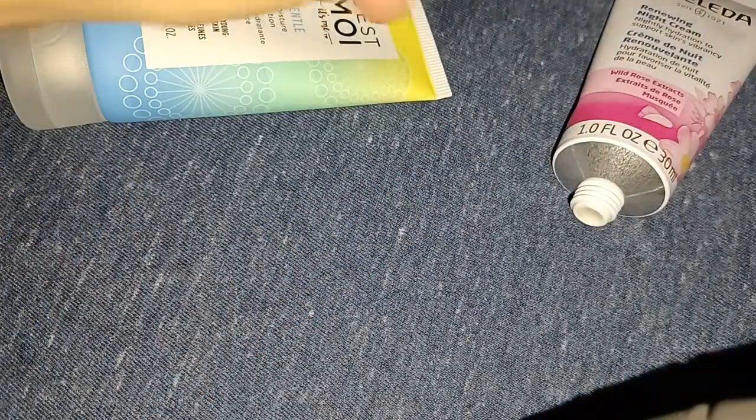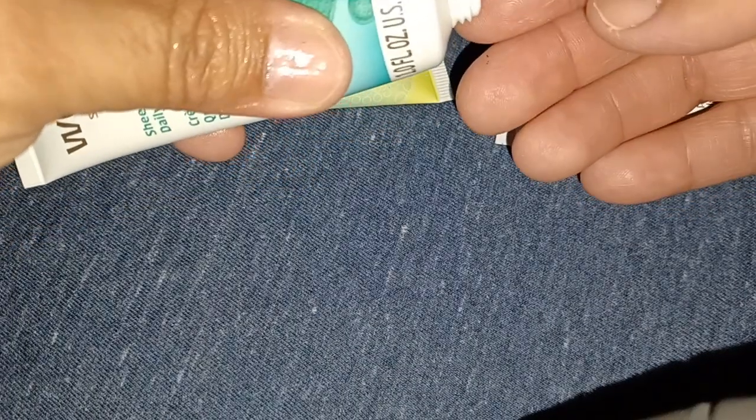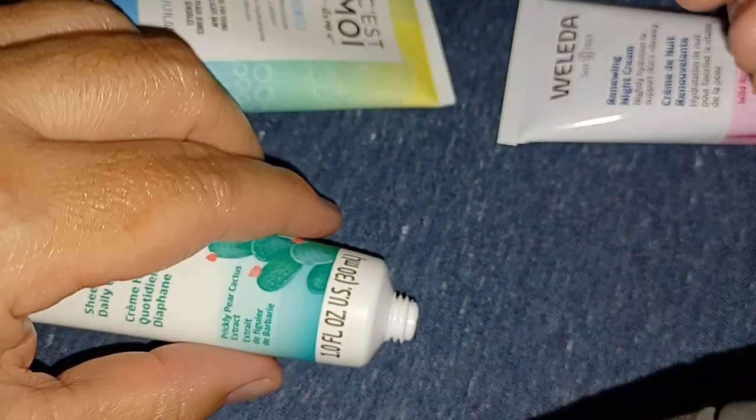You know what? I'm going to try the prickly pear because now I'm interested to see if it's just as thick. I mean, I don't think it was as thick. That one really caught my attention because that was super thick.